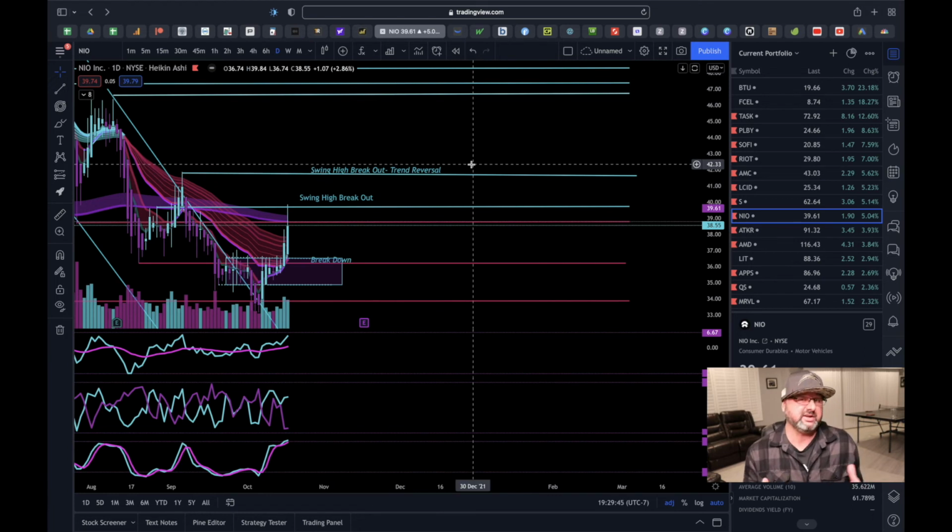SoFi, you're in the fintech space, hot space, good sector. They got some catalysts coming, trend reversal, 4 swing high patterns.